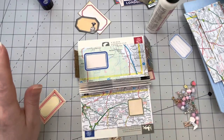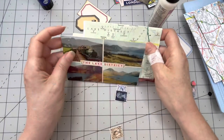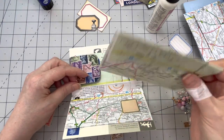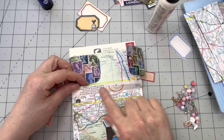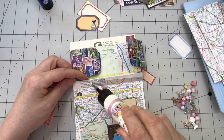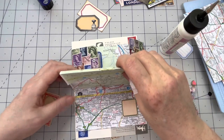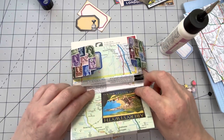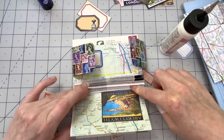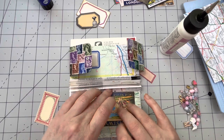Now, let's start gluing in some of these envelopes. I want to have this one. This was the front, yeah? That says Lake District. And then this one right behind there, here. So, I'm going to put glue on this strip. See? This piece. Oops. And then basically gluing this on here. Lining it up, gluing it in. See? Now it's a page.